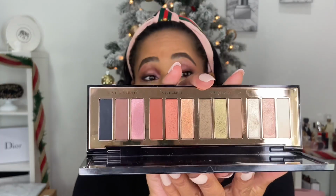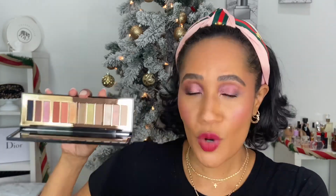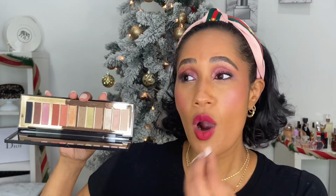Now this next one is a newer eyeshadow palette that I got very recently, but I have used it a good amount of time. And it is the Charlotte Tilbury Smoky Eyes Are Forever Instant Palette. You guys, I sat on this for a very long time. I did not buy this when it first came out. I did not buy it shortly after it first came out. I really waited on this palette and I regret that I waited. I have come to realize that all of her instant palettes like this are worth the buy because the formula of them is so good.